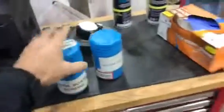Doing stuff like that, along with labeling things so we know what's in it. The easy visual controls so that it makes it simple for the guys in the shop.